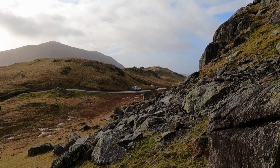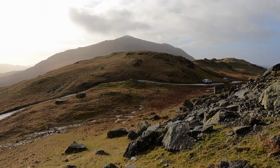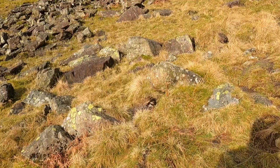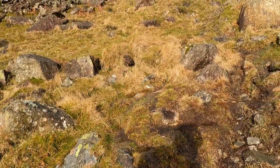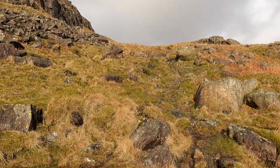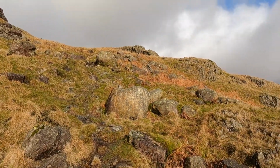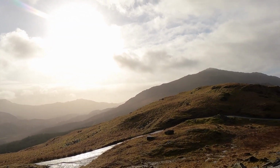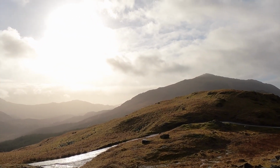So I've managed to get out of the wind. That's the top of Hardknott Pass. I'm going to head up the side, up to Hard Knott, see if the wind doesn't blow me over at the top, and return to the pass. Now if everything's okay, then we'll head over there, Harter Fell. We're going to go around the back of it first.